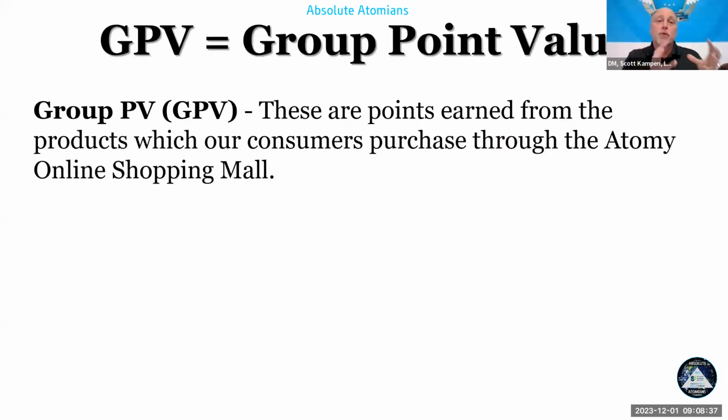And then there are the group point values. The group point values are points earned from the products which our consumers purchase through the Atomy online shopping mall.